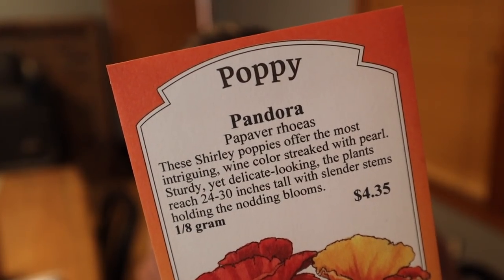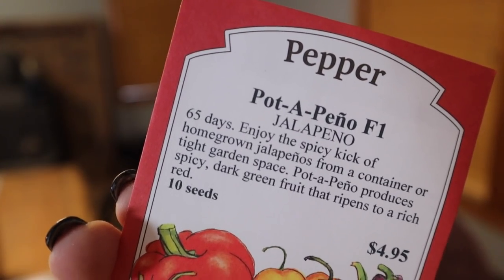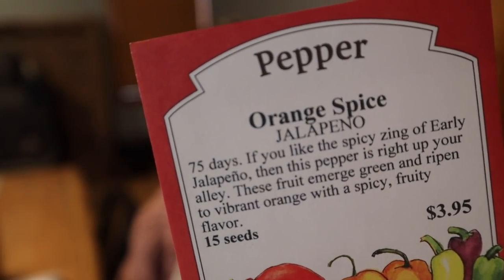I bought some poppy flowers. I've never grown poppies before, so this is going to be a fun thing to grow. This is called Pot Jalapeno, and it's a very compact jalapeno plant that's supposed to grow very, very well in containers. So we're going to attempt to grow this. This is a hybrid jalapeno plant. I also got an orange spice jalapeno plant, a fresh bites yellow pepper plant. Listen to this. It says, 85 days, produces a colorful plant for your kitchen window. You can grow this in a 6-inch pot, and it grows 2 1/4-inch long, wide-shaped yellow peppers.